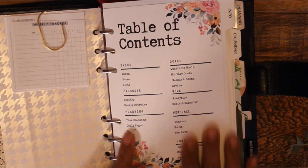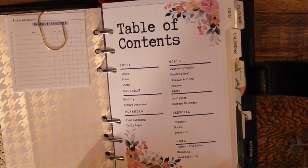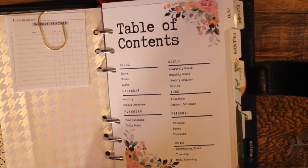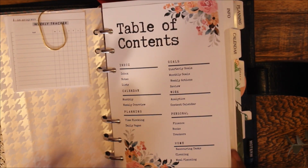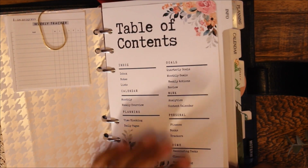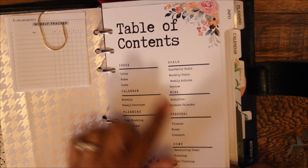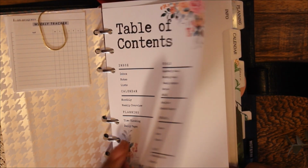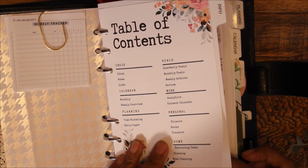This is the table of contents that I made in Canva. So it has what is in each section. I think it's up to date, but I don't know. I tend to change stuff around. When that happens, I can just go into Canva and update it and print another one.